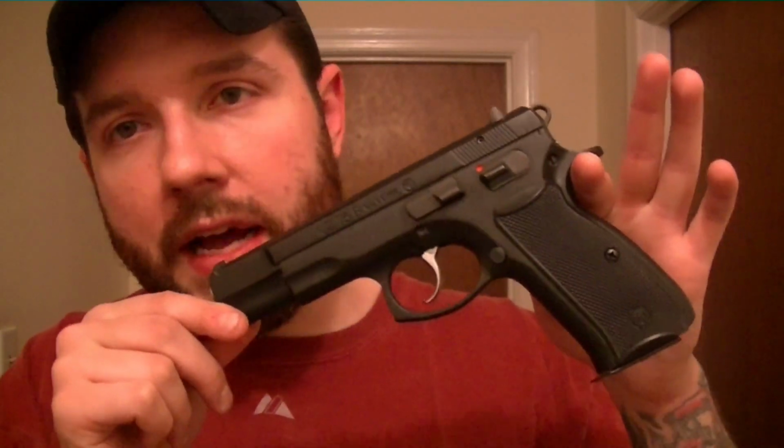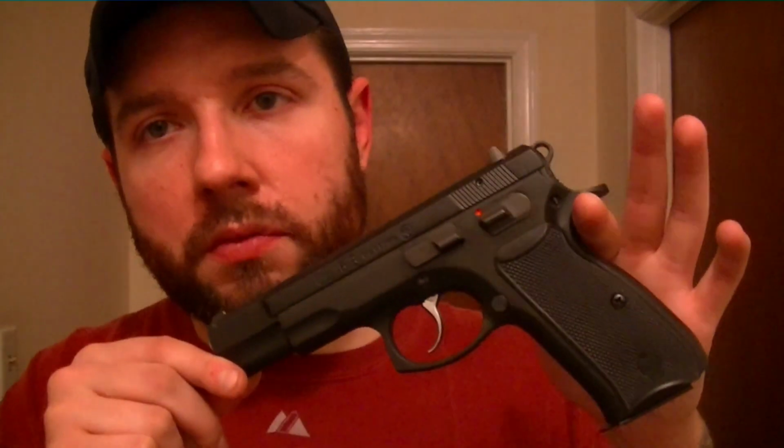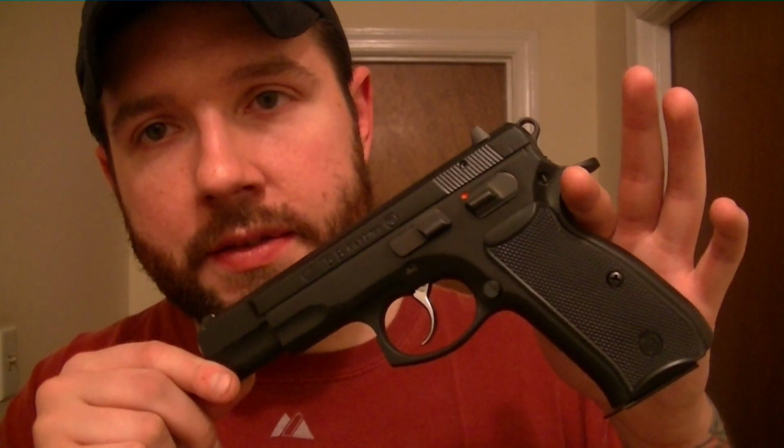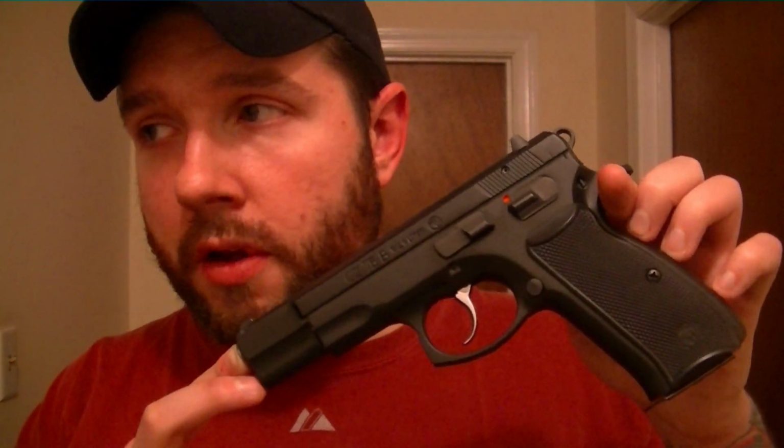Firepower, certainly not lacking in that area in any way, shape, or form. It takes full 16+1 round magazines. Plenty of ammunition to influence the fight. Simplicity, very easy to break down, very easy to maintain. Making sure my pistol is properly lubricated is not a big deal to me, and when it is, it runs like a beast. Like I was saying, it runs like a champ. No jams, no malfunctions whatsoever.